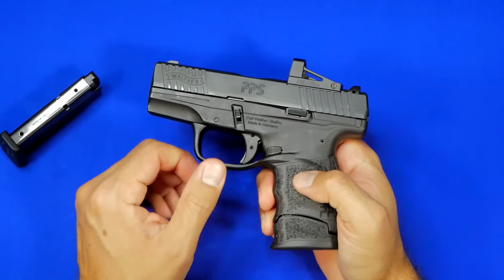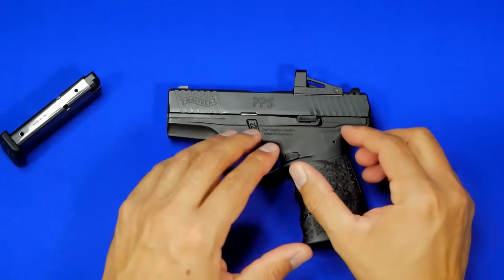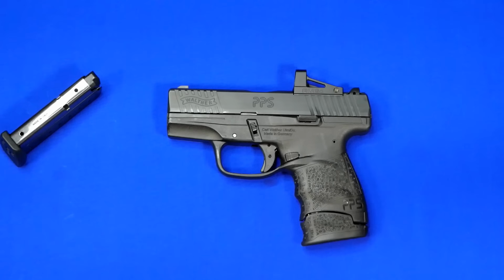I don't think so. Now, there are, of course, some people who will say, well, why would you carry this when you can carry a Shield that comes in around 18 and change. The P365, I think, is 17 and change. And I think the Glock 43 is about 16 and change.